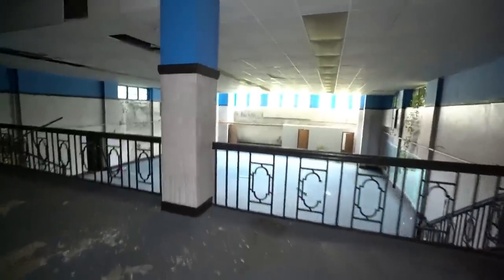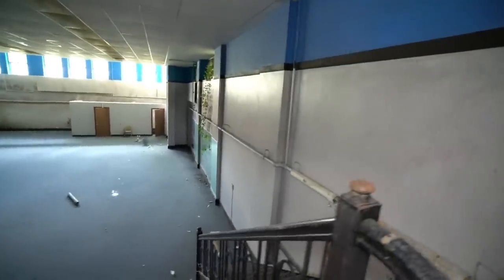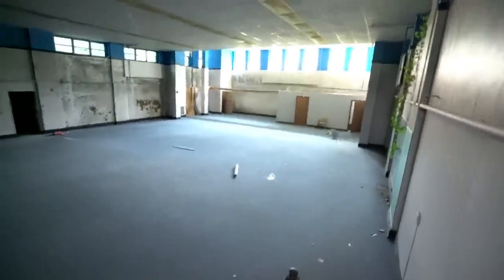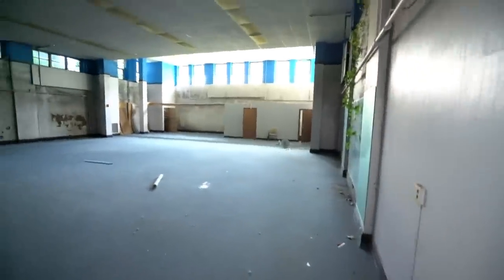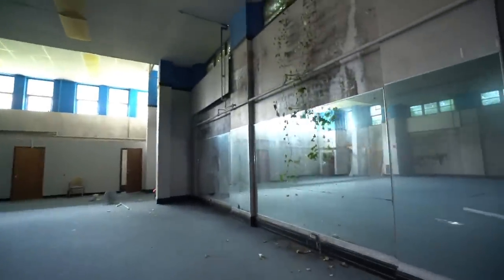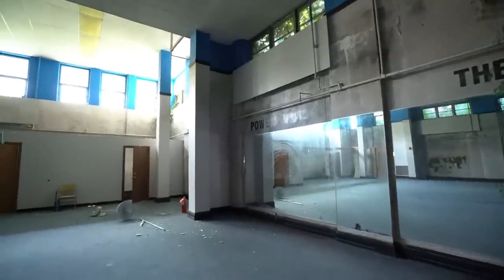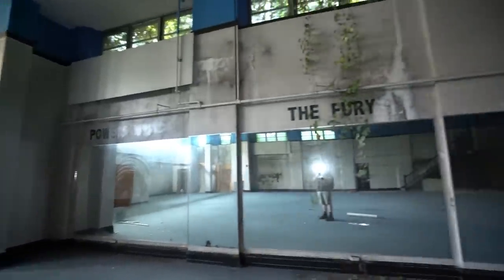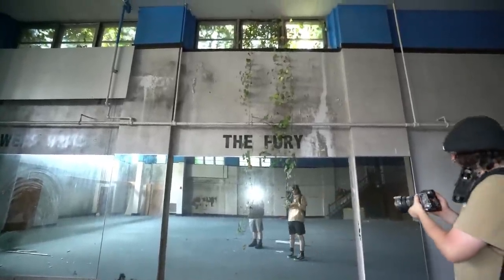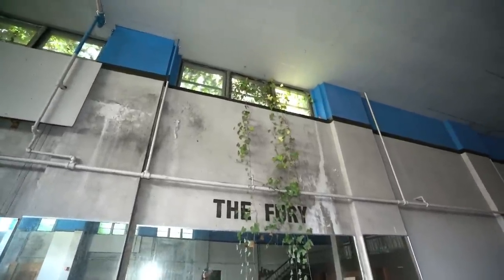What is this we found? Oh, this is like a playroom? Yeah, it's like a gymnasium kind of thing. It's like a giant activity room. Oh no, this was a gym. Yeah, a weight room. You could actually smell it in here. It stinks like sweat once you get down here. I love the grass, though, growing from that broken window. Oh, it's not even broken. The fury of nature.